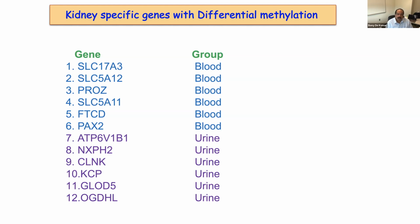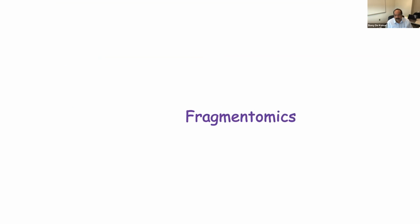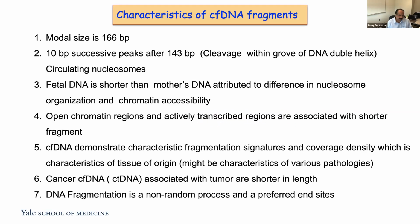So I think I was able to show you that you can use a very small amount of input sample and do methylation studies using cfDNA. But another exciting aspect, I have shown that there are many unique characteristics of cfDNA fragments, and you can use this as a means to identify various aspects of disease and diagnosis. So there is a modal size, which is around 166 base pair. This is the modal size distribution of cfDNA, 166 base pair.